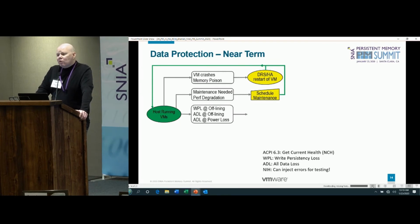Then there's a class of errors where they're a little bit more serious. I've shortened these, they aren't the actual names, I couldn't fit them in the box, but effectively there's write persistence loss that can occur when you attempt to offline or shut down the server. What that means is that any writes that you've done since the time the server is booted, you are going to lose when the server shuts down, even normally. So that's a pretty serious thing.